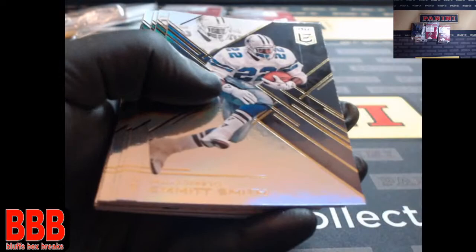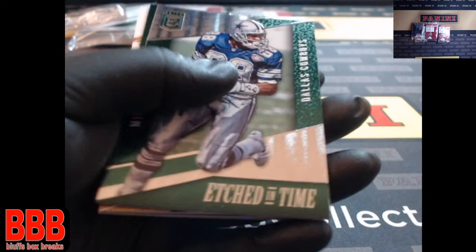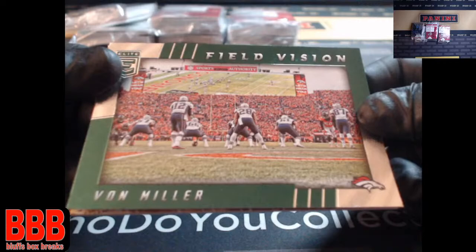Manning, Gronk, Tom Brady, Jackson, Emmitt Smith, Dorsett, Hilton, Jim Kelly, Freeman, Teddy B., Thomas, Wilson, Jordan Matthews, DeMarco Murray, Michael Irvin, etched in time, another insert going to Dallas. Field Vision, Vaughn Miller. It says Vaughn Miller, but it's, oh, there he is.